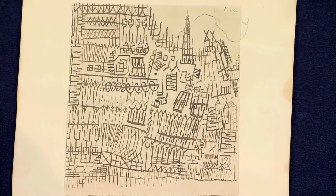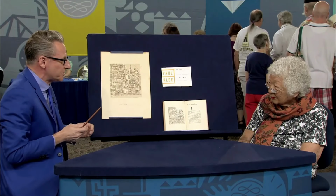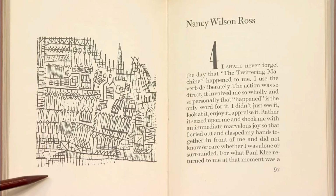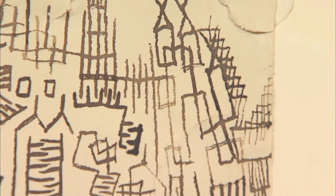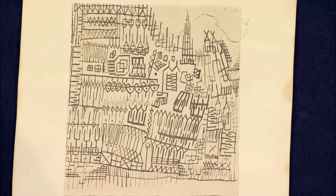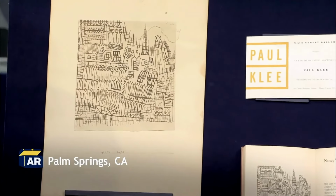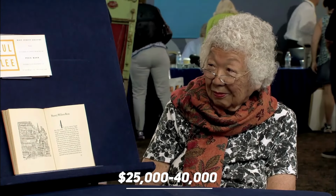An artist who has an association with Expressionism, an association with Cubism, a little bit of an association with Surrealism. The guest also brought a book which contained a copy of the drawing, and it was entitled 5 Essays on Klee. Despite some damage, the artist's work is well known today, with many collectors looking to acquire his works. It was recommended to restore it professionally to raise its value. The appraiser valued the drawing at $25,000 to $40,000. Wow. That's a pretty good price.